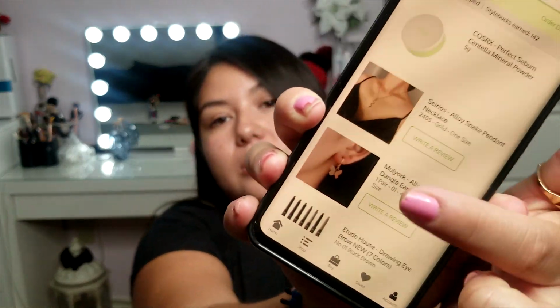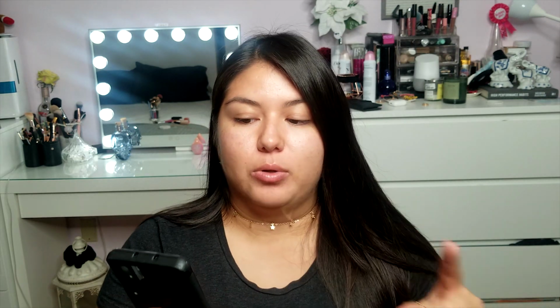I also got, what else? Oh yeah, I got the matching earrings, the butterfly ones. They're right here. They're somewhere in there, so I don't want to go there. But I got some small hoop earrings, apart from these ones. And I also got some blue light blocking metal glasses. Yeah, these are the glasses.